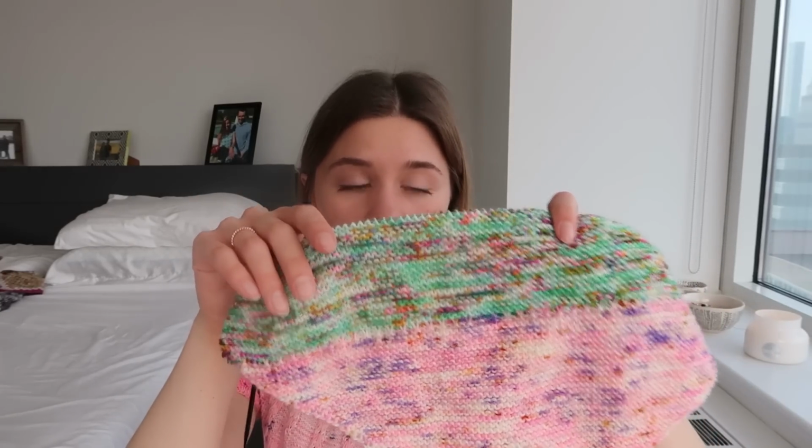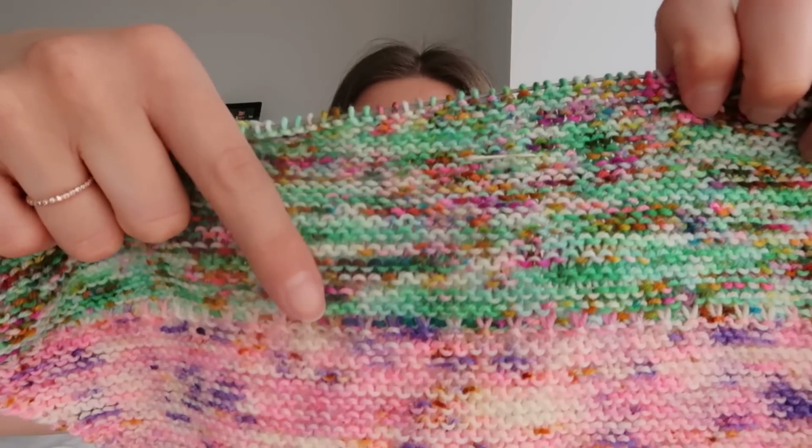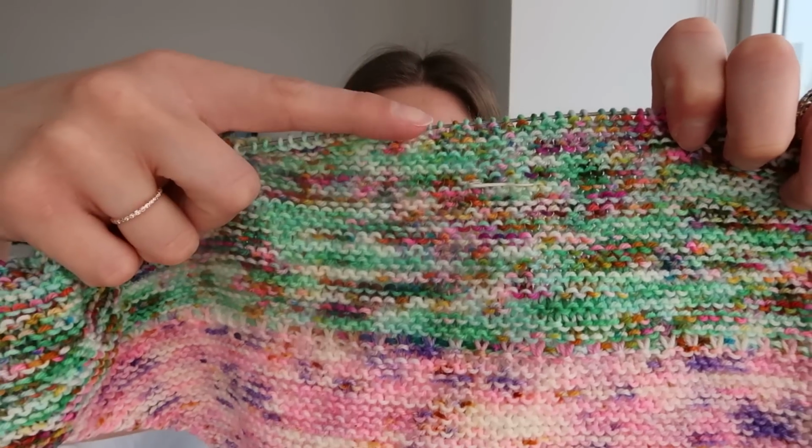So each stripe will get a little bit narrower, which is fine, but I am keeping track of how each quadrant or how each section is going. So for the first one, I had 95 stitches before I switched to my second color. For this one, I'm probably going to switch over to counting rows because that's going to be a lot easier to do. I think I'm going to have something like 18 garter ridges. So I'll be putting that into my project notes.